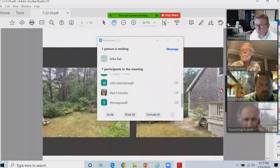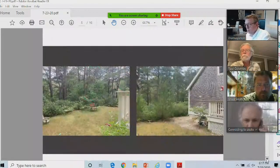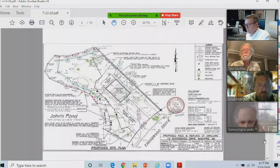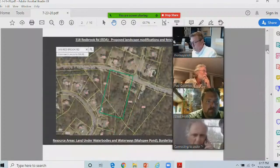And I'm going to go back up to the images I have for this. I think I got them a little out of sorts here. Hold on one second. Let me just sort out the image. There we go.